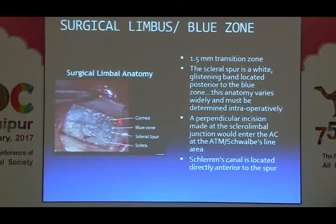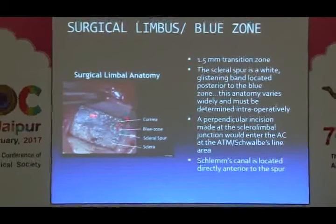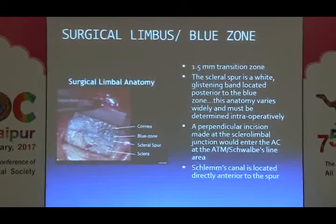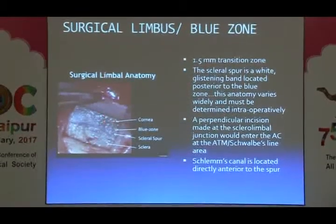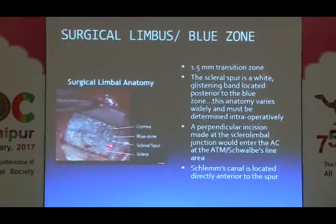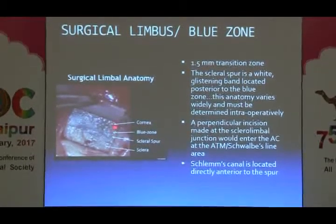But very important is to identify the anatomy here, the anatomy of the surgical limbus. So the surgical limbus or the blue zone, it's a 1.5 millimeter transition zone. And here the structures from posterior to anterior are the sclera, the scleral spur, the blue zone, and the cornea.